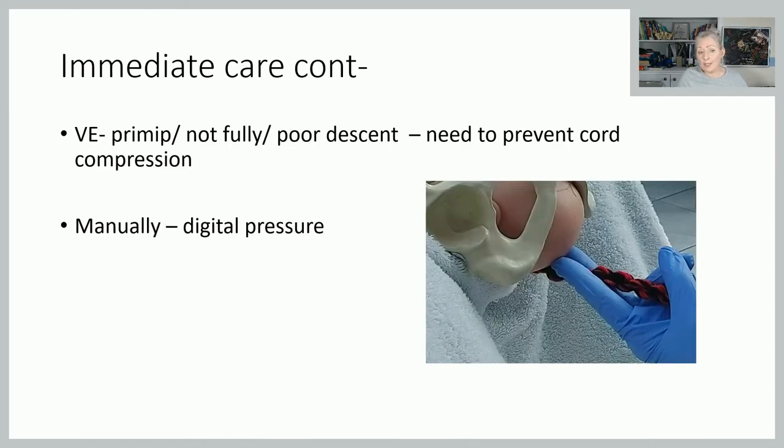If she's not fully dilated, if she's a primip, if the descent is poor, then we really need to think about preventing cord compression. So the first thing we would do is digital pressure. Okay, so you're putting your fingers on the baby's head and you're trying to push the baby's head up to try and relieve the pressure on the cord.